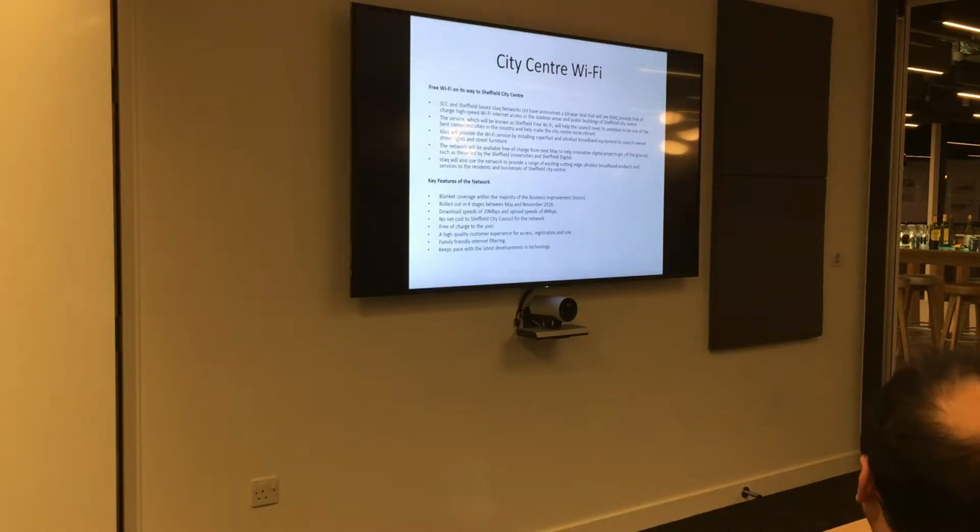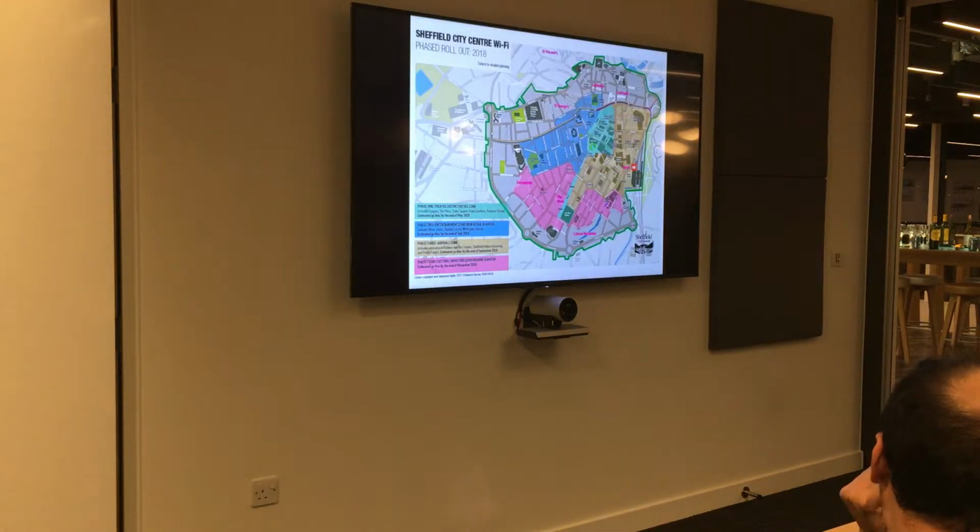It's going to have download speeds of 20 meg and upload speeds of 40 meg, so it's comparable to 4G. There'll be no net cost to the City Council for the network, and it will be free of charge to the user. We're looking for high quality customer experience for access, registration and use, and there'll be family friendly internet filtering.